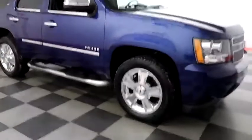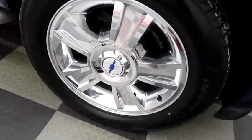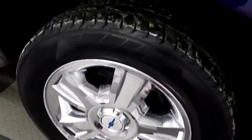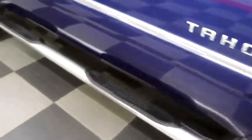A look down the passenger side. You have chrome wheels. Those are 20-inch chrome wheels. Looking at the tread on the tires. Running boards on the side.